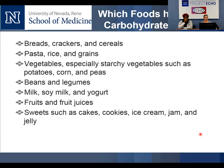These are the foods that contain carbohydrates, and that's a big list, right? There's a lot of foods that have carbohydrates in it, and so most of the things that people are eating at meals, there's going to be carbohydrates. Quick review: breads, crackers, cereals, pasta, rice, and grains. Only the starchy vegetables do we really concern ourselves with. Other things like broccoli, cauliflower, carrots, they are going to have some carbohydrates in them, but in a small amount that we don't consider them in the carbohydrate group.